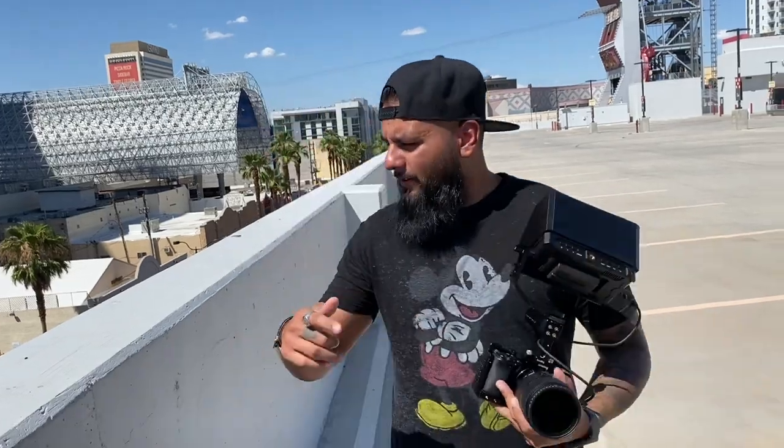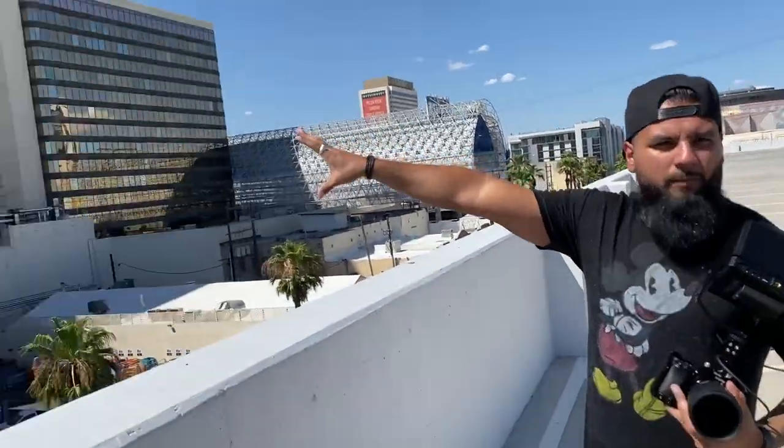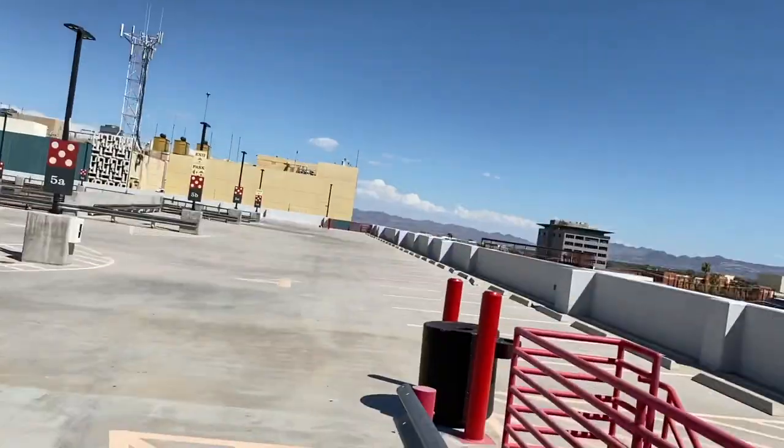So, ready? This time I'm thinking we're going to record him walking this way and get shots of the buildings and all that behind him. That way it doesn't feel too repetitive, especially with that angle over there. So we're going to break this way.